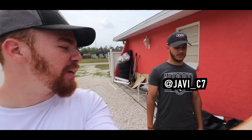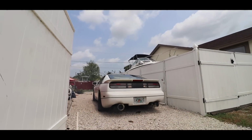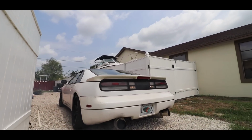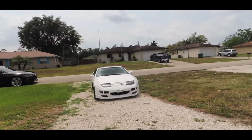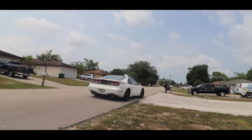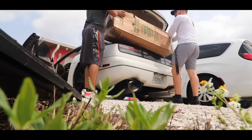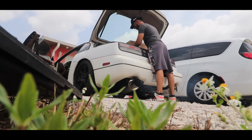It sounds pretty good though. It has a nice tone, right? Yeah, it's really deep. But today we're gonna take it to the very next level, dude. I'm excited. Alright, we're gonna enjoy this last drive with the first ever exhaust I put on the 300.